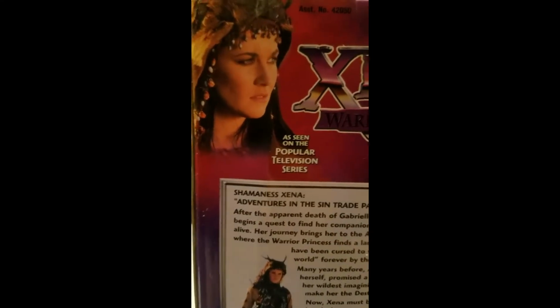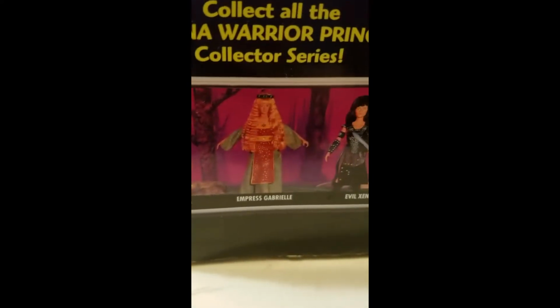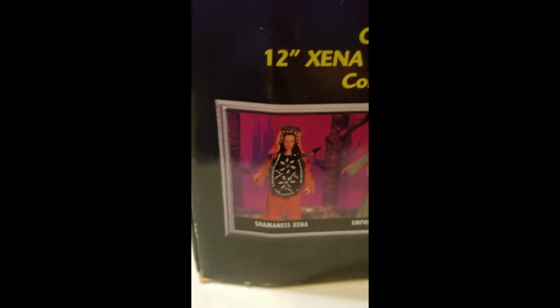But again, I feel like these ones actually look more like the figures. Maybe not in the picture. I feel like the pictures are just off. I don't know. I feel like Evil Xena looks a hell of a lot better than that picture. I think Evil Xena's figure is probably my favorite.